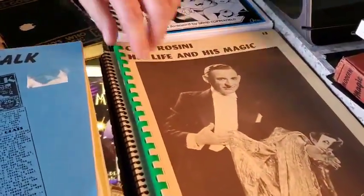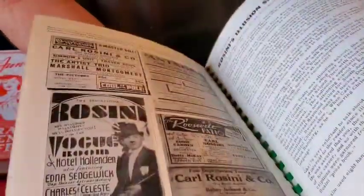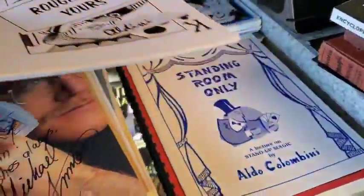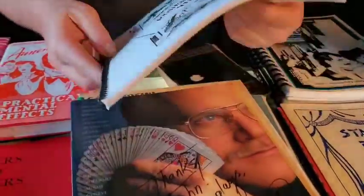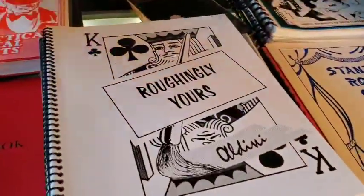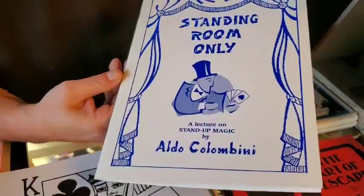Carl Rossini, His Life and His Magic by Robert Olson. Some cool old vaudeville photos in here. Look at that. I love those old pictures. Cool stuff. Signed Michael Ammar notes. Roughingly Yours. What is that, Aldini? You know who Aldini is? He put out the roughing fluid we used to use back in the late 70s, early 80s. Oh, really? I figured that's what this was about, but I didn't realize he's the one who actually put it out and started using it. That's really cool. Standing Room Only by Aldo Colombini.